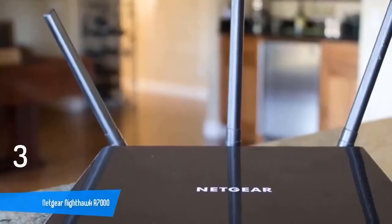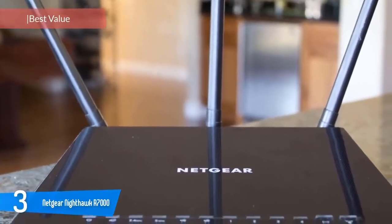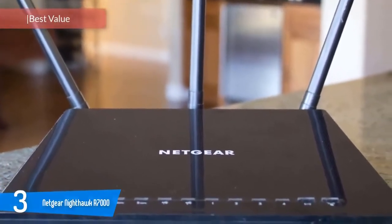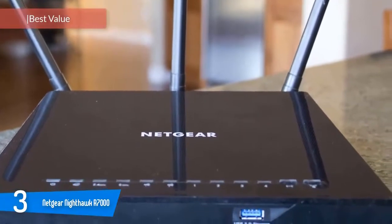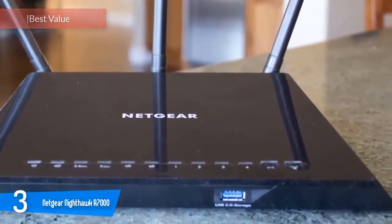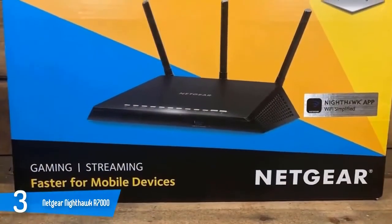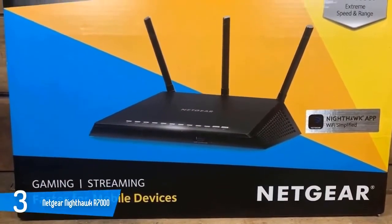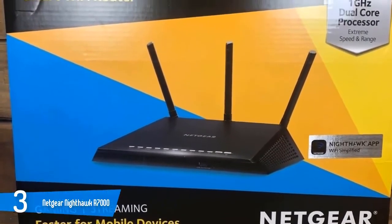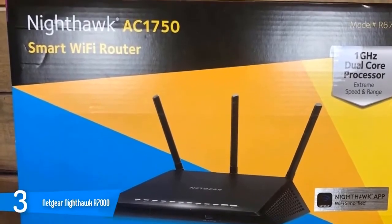Number 3. Netgear Nighthawk R7000. The cloud-based cybersecurity solution company Netgear has produced its latest router, the R7000P Nighthawk. It's an exceptional mid-range router that's a great choice if you're concerned about your privacy and cybersecurity. Basically, the Netgear R7000P Nighthawk is engineered to protect your smart home devices. It provides great parental control and it offers great value for its price, but it requires you to pay a subscription though.